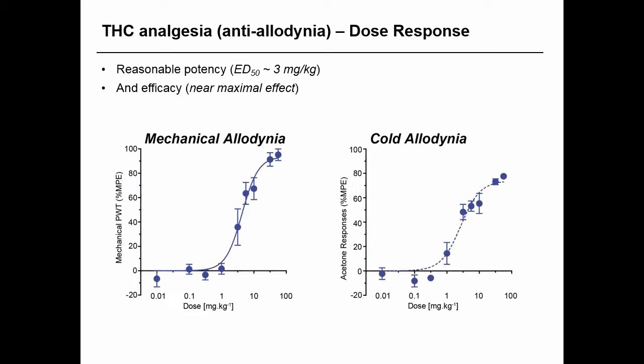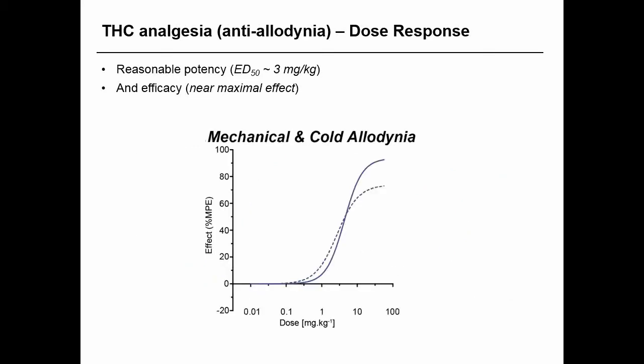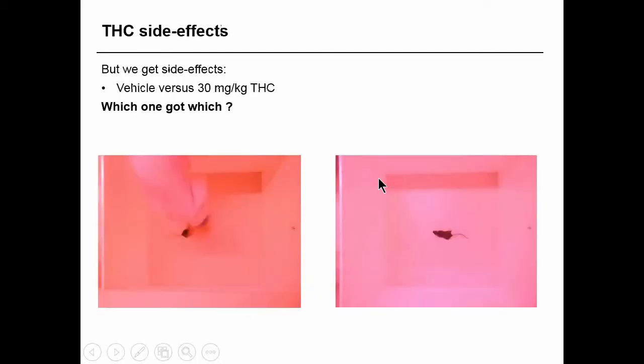Great, you know, we got a drug, it works, so why isn't it great in people? So if we just overlay those, you can see that the two different sorts of pain, we get relief of that pain, and their potency is about the same, they occur at similar doses, and slightly different maximal effects. So that's all good and well. But let's look at side effects now.